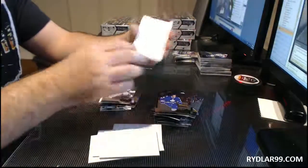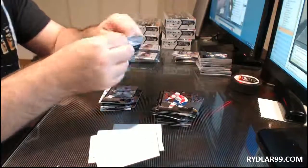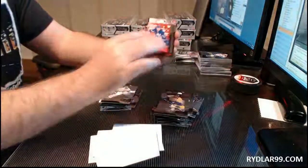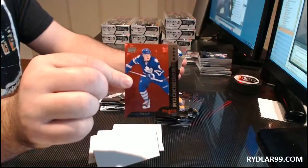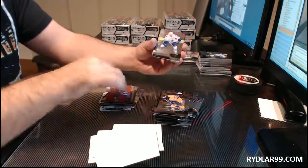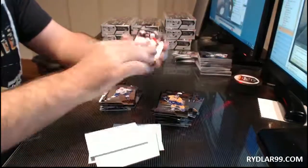Luongo. Double diamond. Oh, I don't know. I can't watch him break me. I'd like to. Nice hit out of 150 for the Toronto Maple Leafs. Quad rookie gems, Morgan Riley. Nice hit for the Leafs. Kessler, double diamond for the Canucks.